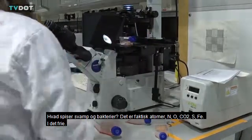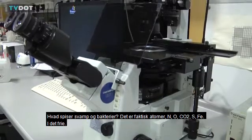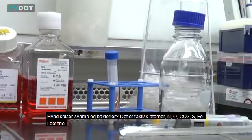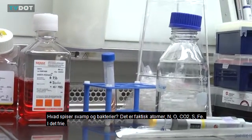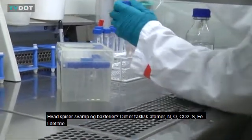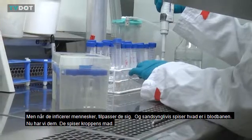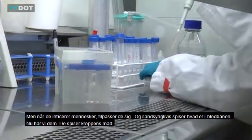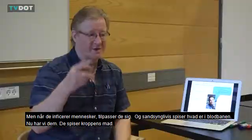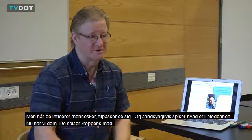Because they duplicate, right? So it tends to be atoms, actually. Nitrogen, oxygen, carbon dioxide, sulfur. You know, they eat atoms, iron, in the wild. But when they infect people, they adapt and may be feeding on things that are in the bloodstream. Now we've got them, because they've adapted. The ones that are growing are surviving in the bloodstream because they're using the body's own food.